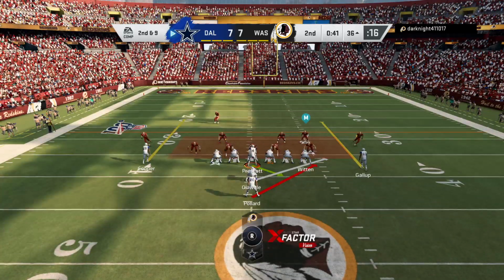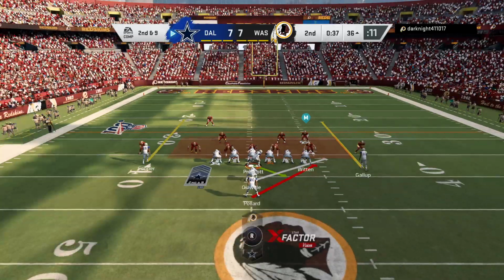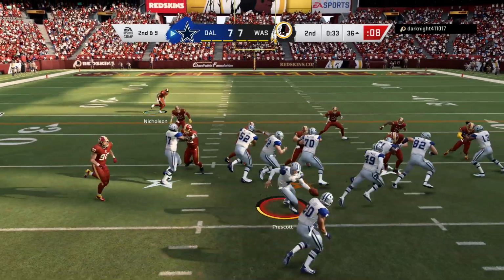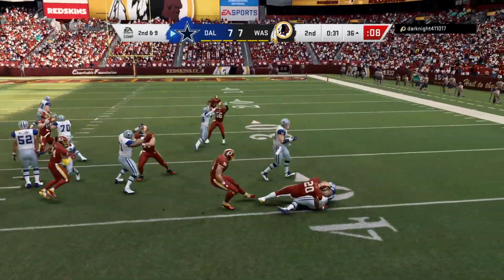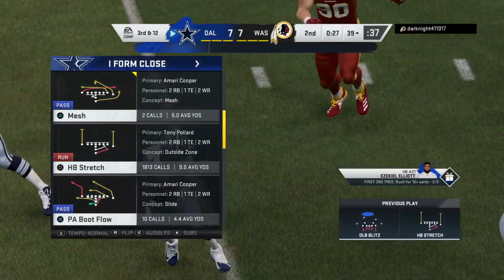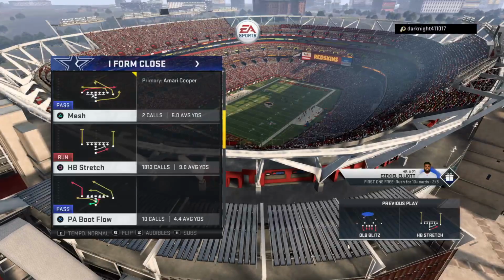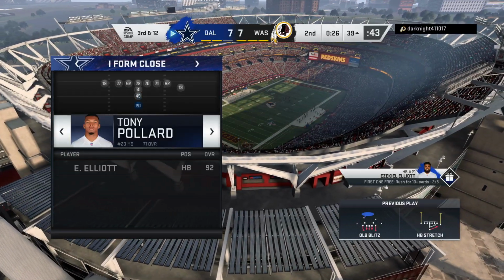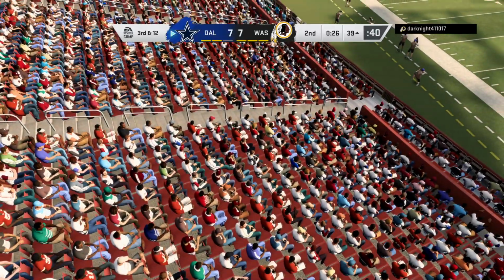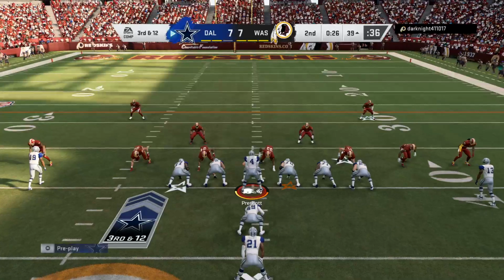Here's 2nd and 9, just a yard on that last run. Pollard going to try the right side. And the play goes nowhere. Losing yardage back near the 40 at the 39. Now the Cowboys going to burn the first of their timeouts as they'll stop the clock with 26 seconds to go until halftime. And the Redskins have an extra man in the secondary here on third.